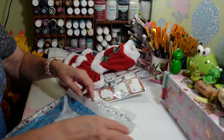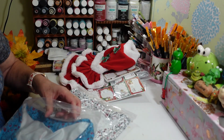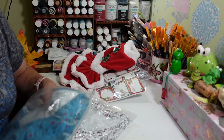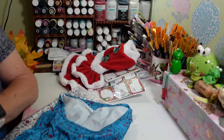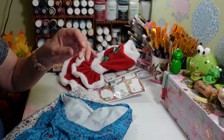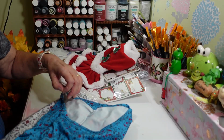I got this one here. I haven't tried these yet, but I hate when the neckline is so big. It just hangs on me stupid. But I'm not sure. I haven't tried them on, so I can't even complain yet. I can, but I'm not going to. This was $8.24. You guys know I love their clothes.